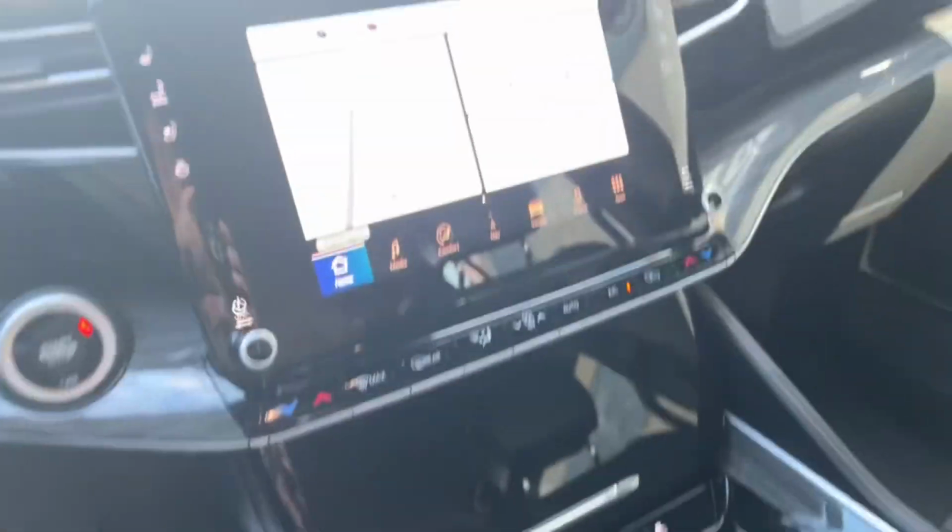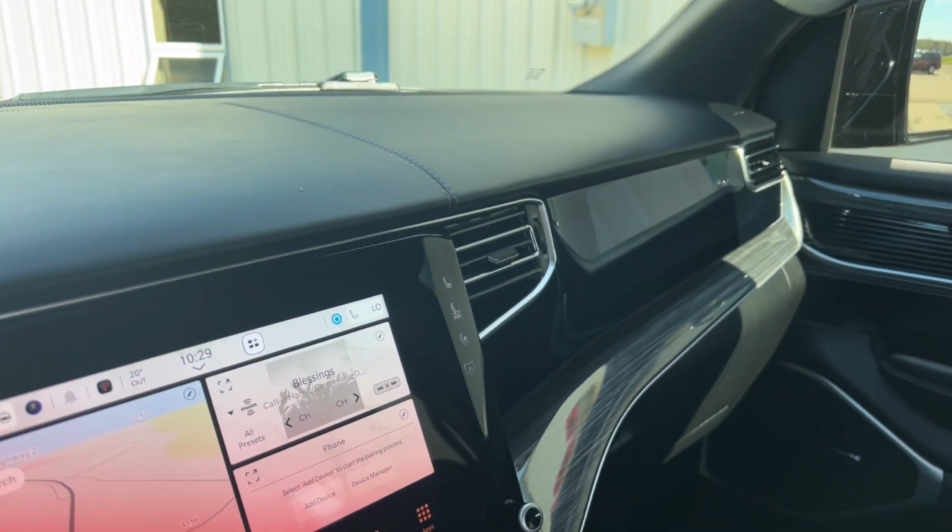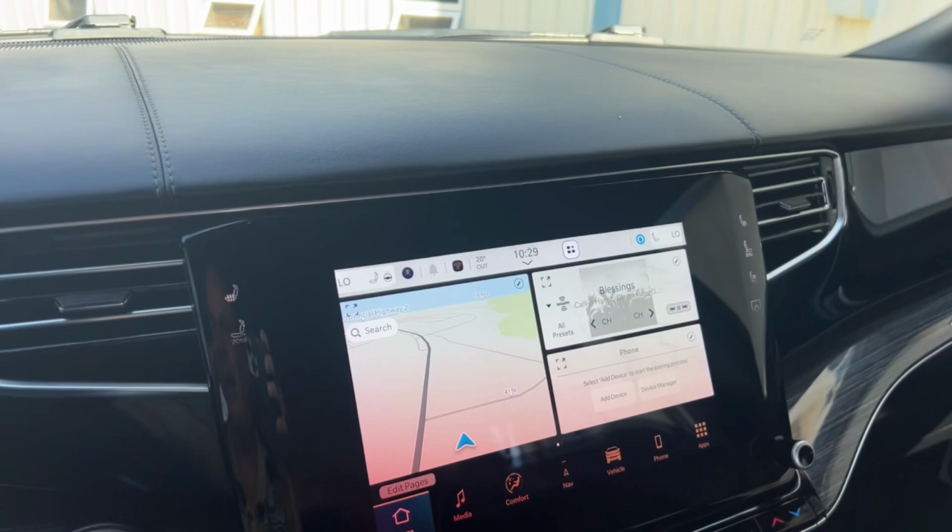So if you're looking to get yourself into a full-size SUV and you're kind of balking a little bit at the 100,000 plus for a new one of these, this would be a great option for you.